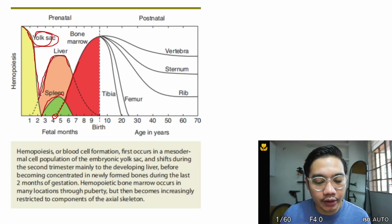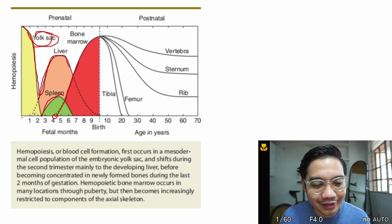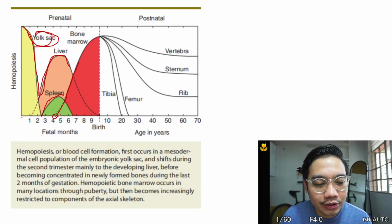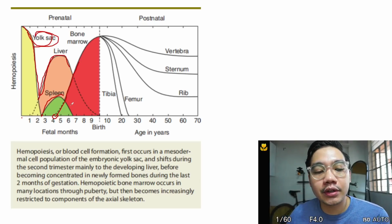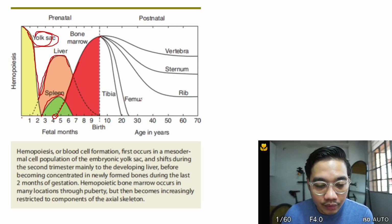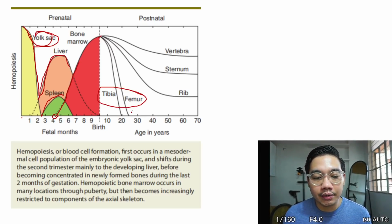But once they have the ability now to synthesize, they take over. So that's why your bone marrow didn't start immediately, because your skeletal system is still developing. Once your skeletal system is mature enough, until eventually you are born, the bone marrow takes over. So here your long bones, your tibia and femur, are the main productive areas for hematopoiesis when you're still young.